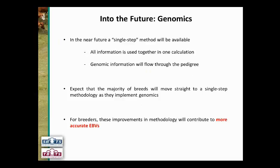So what this means for you as breeders is that basically the improvements in methodology will contribute to more accurate EBVs. And that's a good thing, because once we have more accurate EBVs, you can be more confident in your selection decisions, particularly if we can get those more accurate EBVs in younger animals.